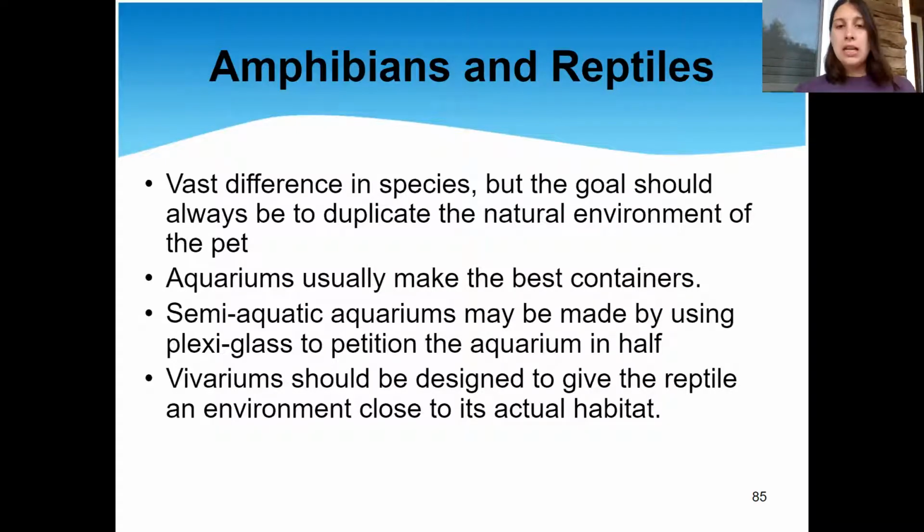Aquariums make really good containers because they're completely see-through. And if you've ever seen Miss Joyner's tank for Nagini, she's glued stuff up there so that she can create all these different, not levels, but different things for Nagini to climb on without the things moving everywhere. Depending on your reptile or amphibian, you may want a semi-aquatic tank where there's some water in there for them that isn't just a drinking bowl, and there's some land in there.